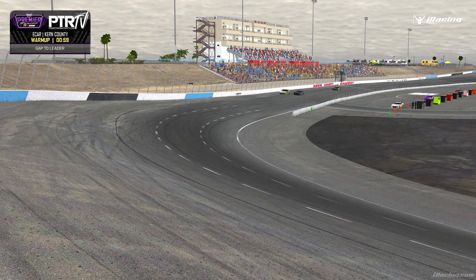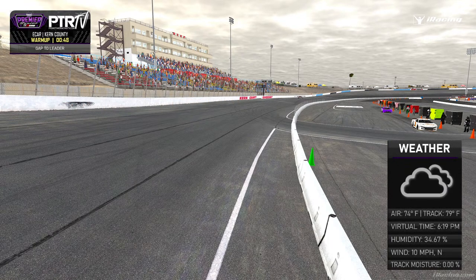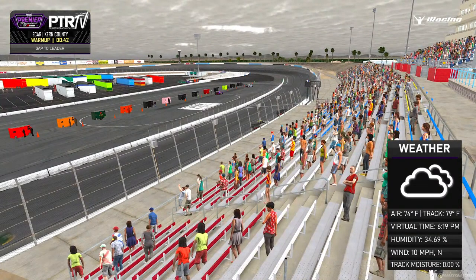Justin Crow leading the warm-up here. Chris Horton second, Rue, Riley Music, and Travis Suckup being our top five. We've got 14 cars here on a cloudy day in Bakersfield. Take a look at our weather: 74 in the air, 79 on the track. We are 6 p.m. sim time out of a summer date, so lights won't be in existence here today.